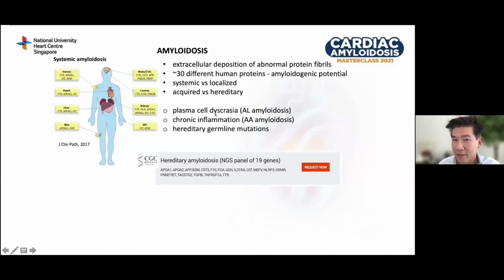Again, as she also elaborated, there are versions of amyloidosis, which is AL, AA, and either hereditary or acquired. In genetic testing, there are various companies that offer the panel of genes. And as I say, each one of these genes may cause fibril formation, amyloidogenic potential. But the one that we frequently hone in on, most frequently occurring in this realm of rare disease, is TTR, transthyretin.